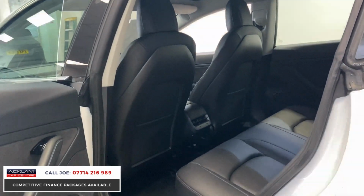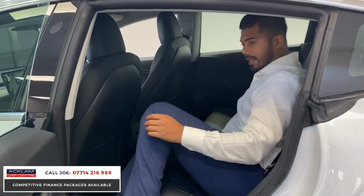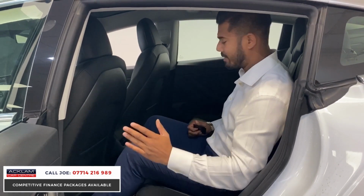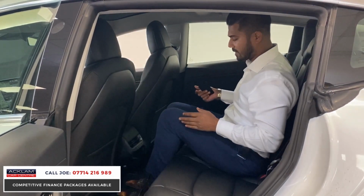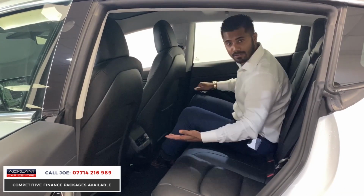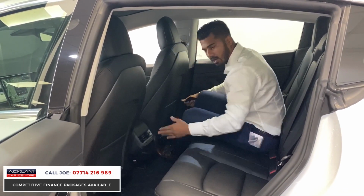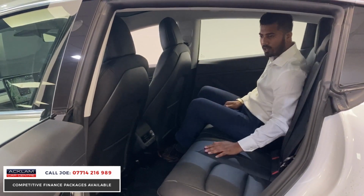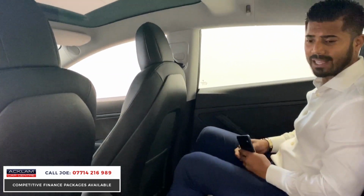Leg space is awesome. Now let me get in before you do, because remember, these are electric cars. So unlike your normal petrol cars, 3 Series, 5 Series, E-classes and the rest of them, we have the tunnel in the middle, so most people will have to sit like this. But this one has no tunnel, with it being electric vehicles, so the battery's flat at the bottom of the car. So normally where you got a bulge here, on this one you don't have that problem. So you can seat 3 people in here, no problems at all. Very comfortable, lots of headroom, leg room, and everything else that you'd expect.